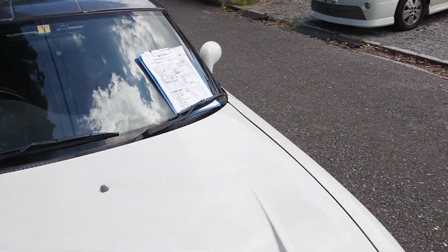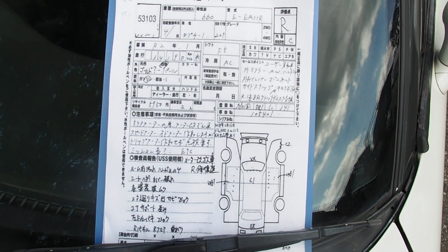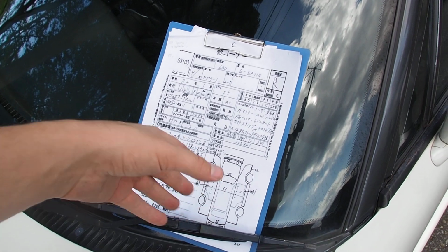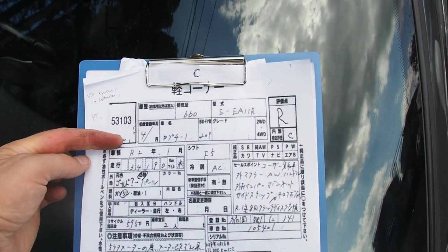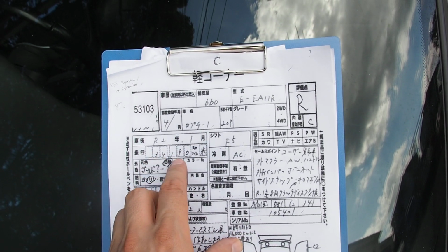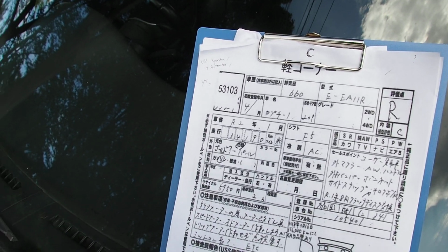So let's have a quick look at the auction inspection sheet. I'm going to translate for you. This one has tons and tons of marks on it, so it's going to take a little bit longer than usual to translate. If you're interested in seeing the car instead of the information from the auction, you can go ahead and skip this part. So it's a 1992 Cappuccino. Note that from 1993 they had 6-digit odometers, and from 1992 and earlier it's 5-digit odometers.